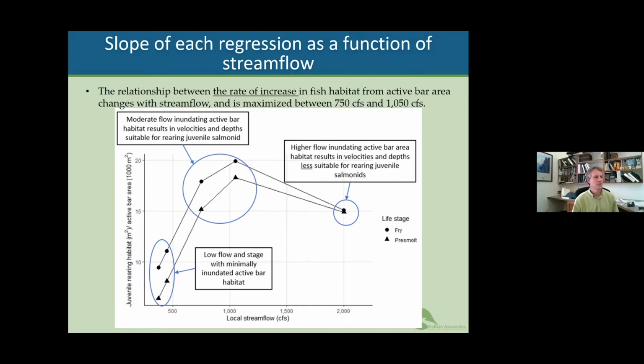Just one last thing on this chart. It also shows that, if we're really trying to address the dip in the curve, the amount of potential benefit from a fish habitat perspective via adding active bars would be greatest in that 750 to 1050 CFS range.